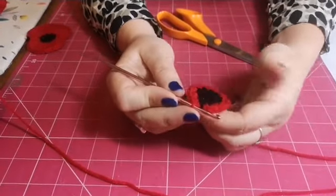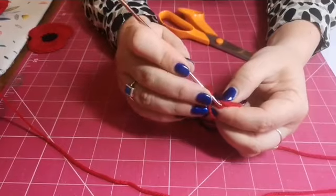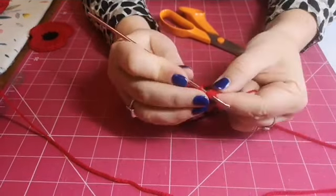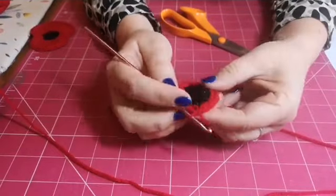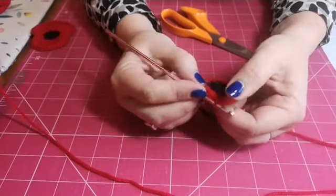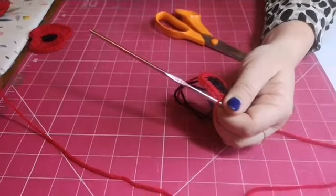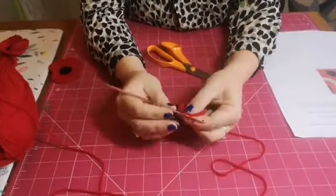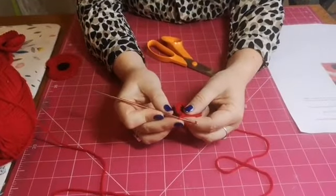So I've gone all the way around. I've got 20 stitches, and I'm just going to slip stitch into that top chain there, right back from the beginning, to finish my round. Okay. The next round, and there's only 3 rounds to these poppies, so they are mega quick. Okay, I'm going to chain 1 to get a little bit of height like that.